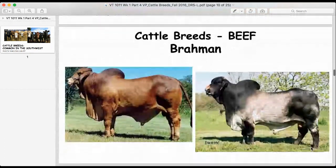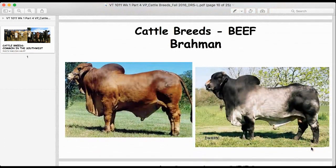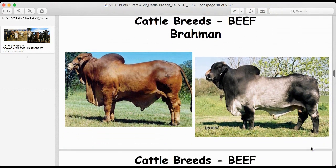So here's a picture of two Brahman bulls. You see that dewlap, that throat latch, loose skin underneath the neck and between the front legs, and then that hump. So remember these pictures. These are bulls. They are intact. And you can tell the musculature. And again, their horns are a little stubbier and up front.